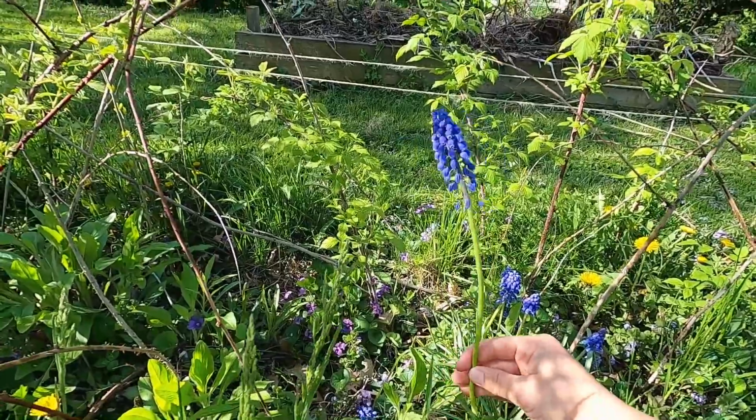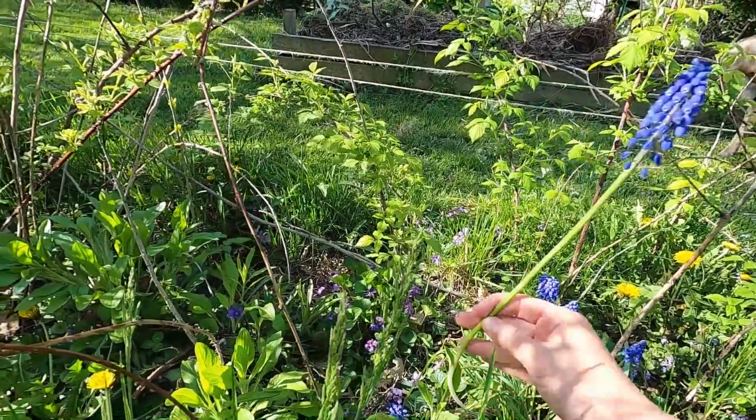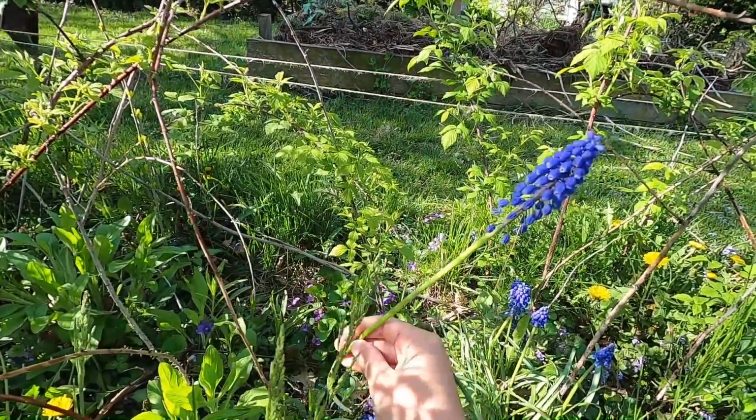So yes, I made an arrangement with these, and I think there were some questions about were they in the water or not, and they were. So yeah, pull, don't cut. All right, now let's harvest.